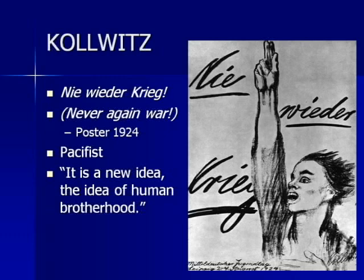Civilians would find themselves in a battle. They'd just be living there, and suddenly their farm would become the battle place. The realities and the horror of the war that was supposed to end all wars, as we called it once upon a time, brought a lot of people to oppose war. And one of the things she says, it is a new idea, the idea of human brotherhood. I'm not sure whether it's a new idea, but it seems like something we're still trying to learn.